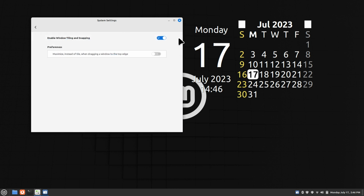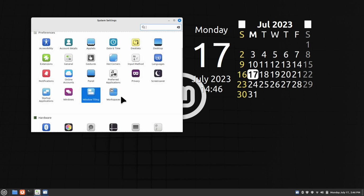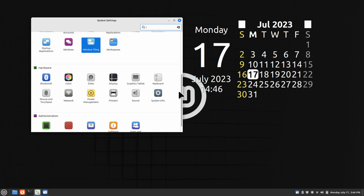Window tiling, I don't want it, so turn it off. Workspaces, I'm going to skip over; I think most people know what those are. All right, Bluetooth, also going to skip over. I don't have any Bluetooth to demo for you. And color profiles. This is GNOME Disk Utility, and I want to open up Display.